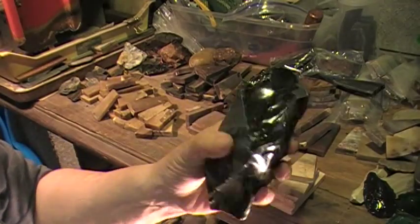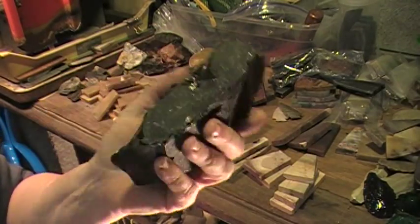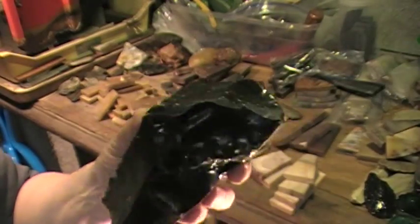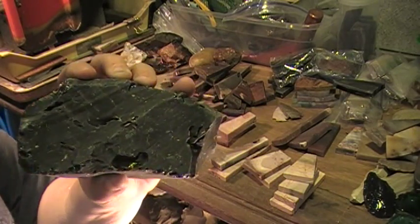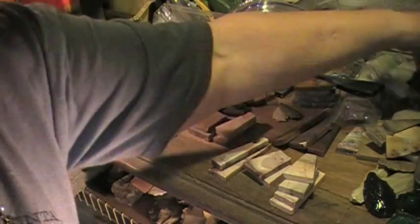obsidian. And when I actually start knapping here for you, I'm going to show you a little bit. I plan to saw this up because I just do not want to ruin it all hitting on it with a rock. If you look at my floor, you'll see that I've destroyed a lot of rock. But that's how you learn.